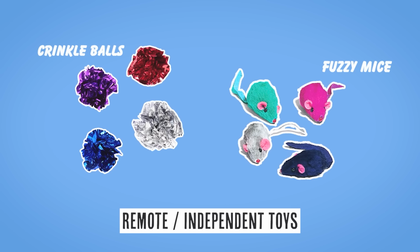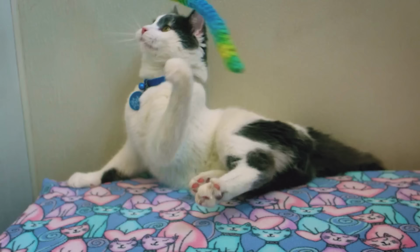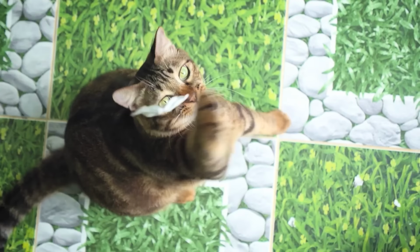There is definitely a place in life for what we call remote toys or independent toys, which are little balls or crinkles or stuffed mice or whatever it is. But for our purposes here, when I talk about getting your cat to play, that means play in a concerted way that has a beginning, a middle, and an end. And that, my dear friends, has to be with you. Interactive play. You are on one end of the toy. Hopefully your cat's on the other end of the toy. And that way we can predict the hunt, catch, kill, eat cycle here and get your cat truly tired.